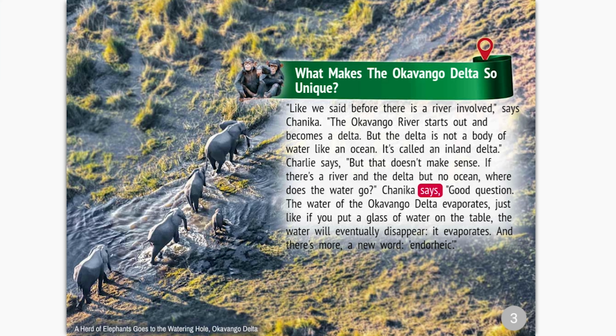Chanika says, Good question. The water of the Okavango Delta evaporates. Just like if you put a glass of water on the table, the water will eventually disappear. It evaporates. And there's more. A new word. Endorheic.